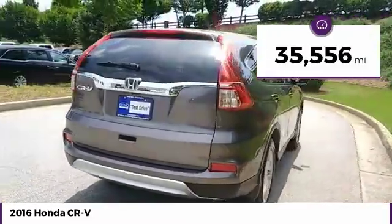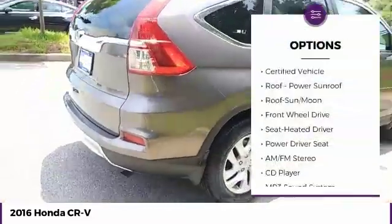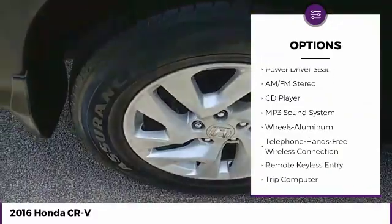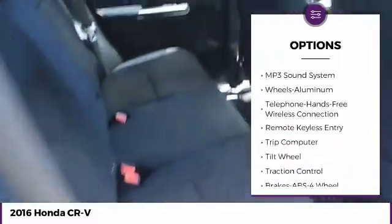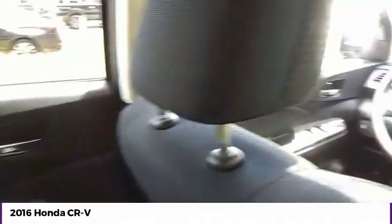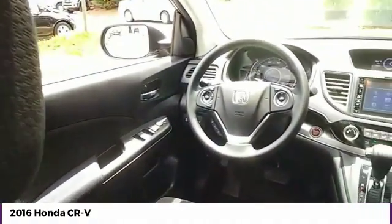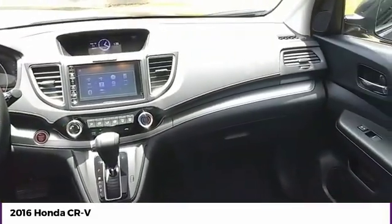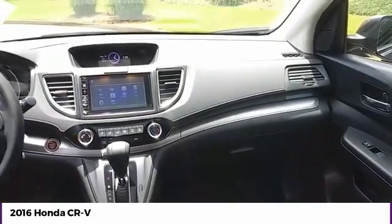Here are some of this vehicle's great options: anti-lock braking system, traction control, moonroof, air conditioning, Bluetooth wireless data link for hands-free phone, power steering, floor mats, cruise control, aluminum wheels, FWD. A vehicle like this doesn't come along every day. Come in and get it before someone else does.